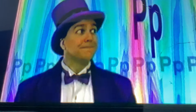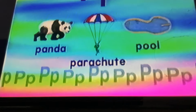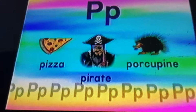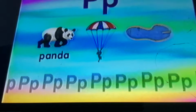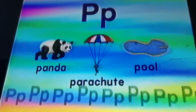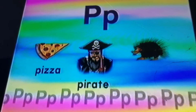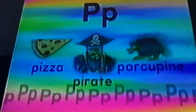Perfect! See the capital P and the lowercase p? Panda, parachute, and pool. These P words are really cool. Pizza, spider, and porcupine. Sing P words, you're doing fine.